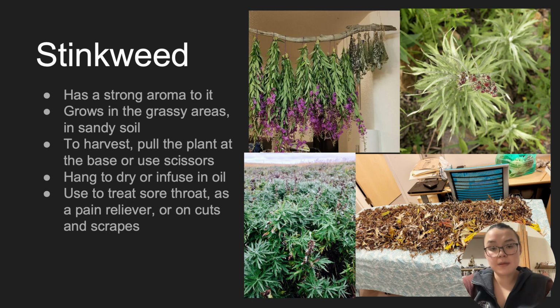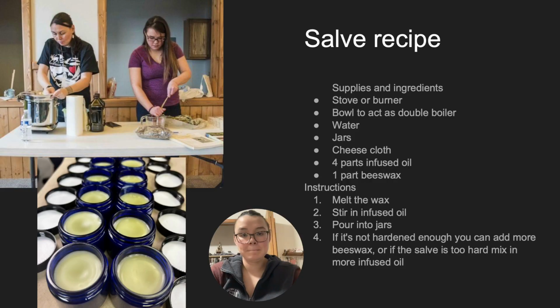Another way that you can use this plant is by making a salve. Today I will also provide you with a salve recipe. To be able to make this salve, you'll need some supplies and ingredients. Some of those include a stove or a burner, a pot, a bowl to act as a double boiler. You'll need some water and jars to put your salve in. You'll also need some cheesecloth. One of the ingredients for this is infused oil, and I can provide you with how to create the infused oil. You'll also need some beeswax.